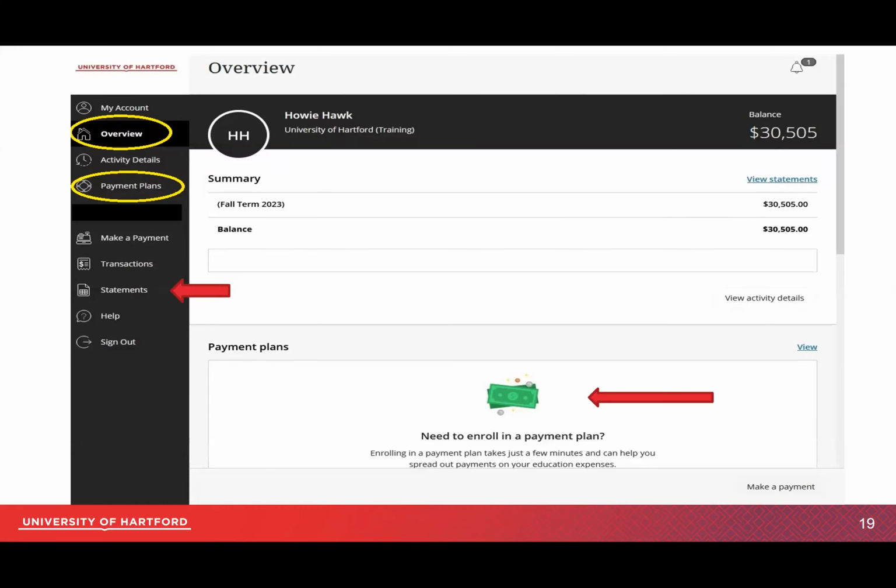Now we know things are going to shift between billing cycles. So from July 7th to August 3rd, there are going to be some things that change on the account. Maybe a meal plan gets changed, maybe parking gets added, maybe payments have been made on the account. If you want to be able to see those changes in real time, this CashNet portal and this overview page is your best friend. So for this example student, Howie Hawk, you can see that Howie has a current balance of $30,505. Now, if Howie went in today and made a $15,000 payment, Howie could log right back into this portal and he would see that amount drop based on the payment that he made that day.